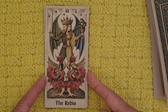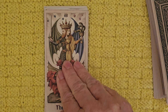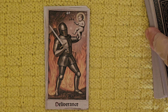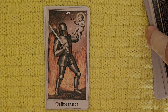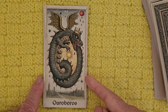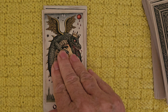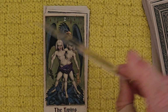Rebis. It's got male and female there. And snakes. Deliverance. Oh, saving the saviour. Knight in shining armour. Come to save the day. Ouroboros seeing its own tail and then regenerating to eat its own tail again. We've got blood dripping down there. A golden sun in the middle.